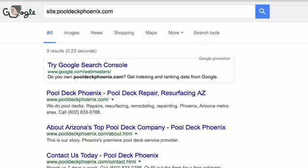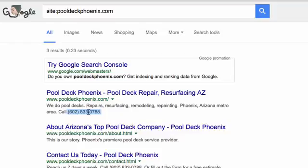So it's like a mini advertisement, right? Even if they don't click through, they can just look at this and go, okay, we do pool decks, repairs, and they're thinking, I want a crack repaired. So right away, they're like, oh, this is the place for me. Or I want it resurfaced. Okay, this is what I need. Phoenix, Arizona metro area. I'm in Glendale. That probably applies to me. Cool. Here's their number. So they could literally call that without even clicking through to the site.